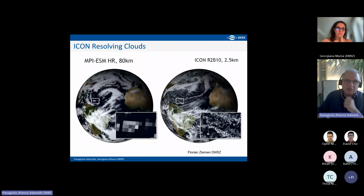And here you see the difference. On the left hand side, you see an 80 kilometer grid resolution, and you see how the clouds are represented here. And on the right hand side, you see a 2.5 kilometer grid resolution, and you see how fine the clouds are being given here. And so the corresponding simulations are much finer, and the results much better.